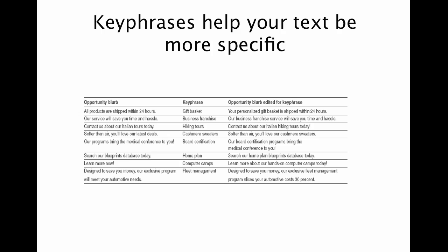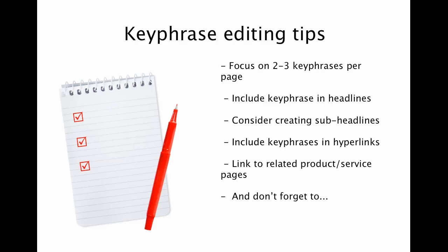The important thing is you don't want to stuff the key phrases in when you're editing any more than you do when you're writing from scratch. So if you add key phrases into your content and you print that page and read it out loud and it sounds like gift basket, gift basket, gift basket, gift basket, you know it's time to dial it back a little on the key phrases. For some specific key phrase editing tips, just like with SEO copywriting, you're going to want to focus on around 2 to 3 key phrases per page. You don't want to go more than that. That's probably not going to help you, and it helps you keep a really good focus.